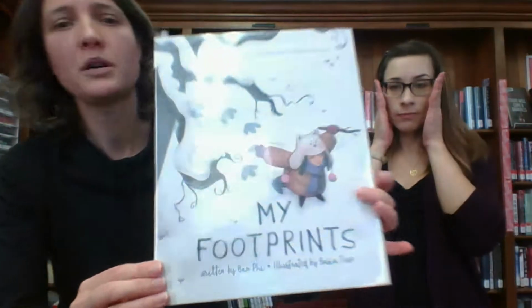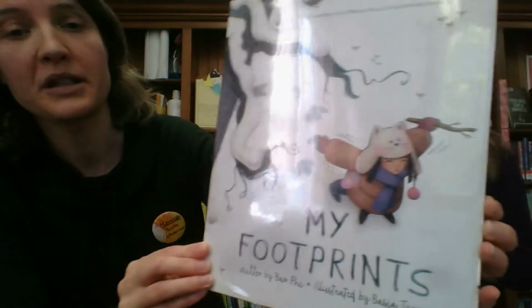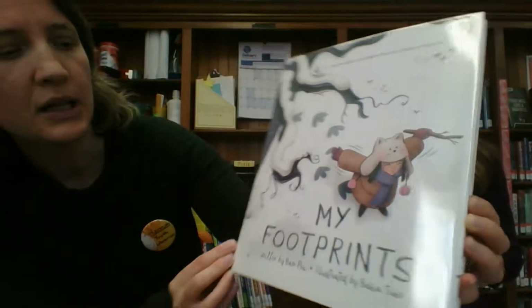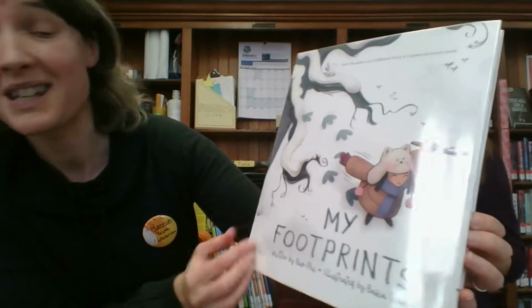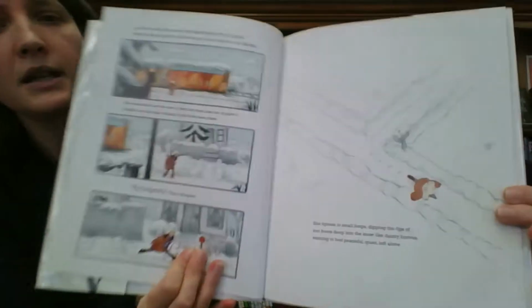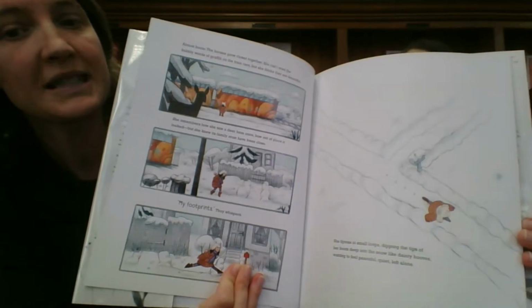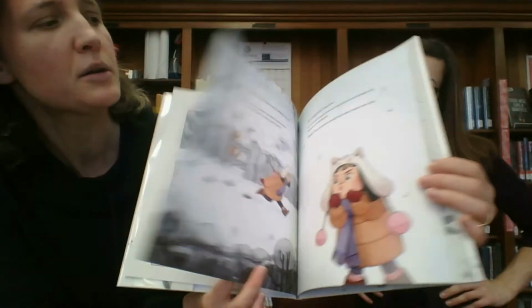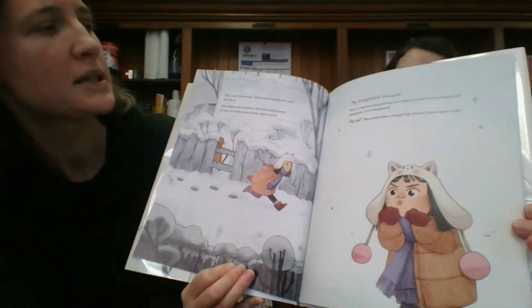Go ahead. Oh, we're getting into some winter books. I know it's a little hard to believe, but My Footprints is what this one is called. It's so pretty. It's written by Bao Phi and illustrated by Basia Tran, maybe? You can see here that it is sort of a compilation of graphic novel style formatting as well as a regular picture book, and the illustrations are really beautiful. It seems like a good read aloud.